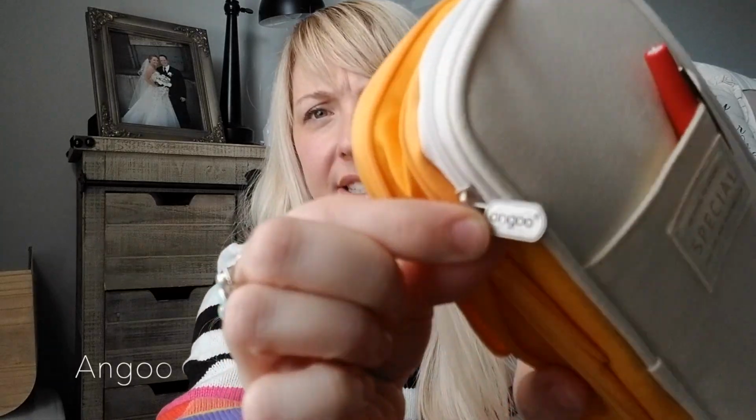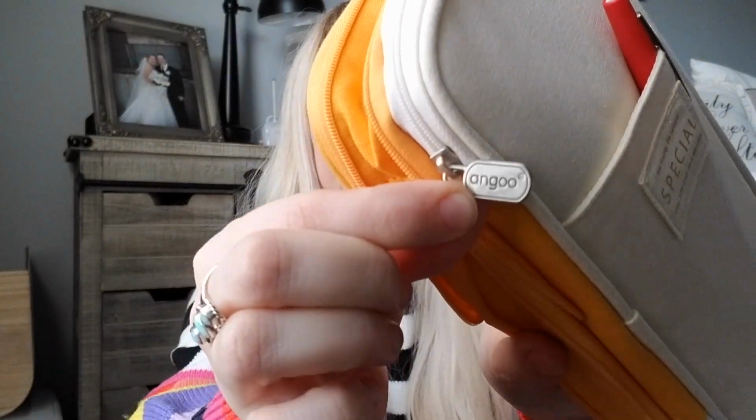So this is from, I believe it's pronounced Angoo, A-N-G-O-O is the brand, Angoo. And we have a front pocket, so I'll stick a pen, and there's usually a pencil in there. It's not in there right now because it's downstairs. And it has two zippers on the side. This yellow zipper is actually what helps the case expand. So you can save space or open it up all the way. And then this white zipper is what you use to open it up. So then it lays flat.